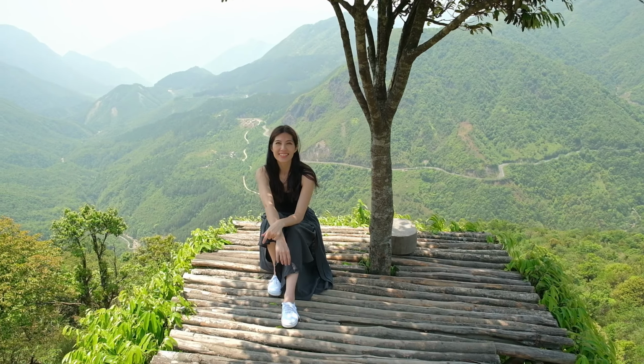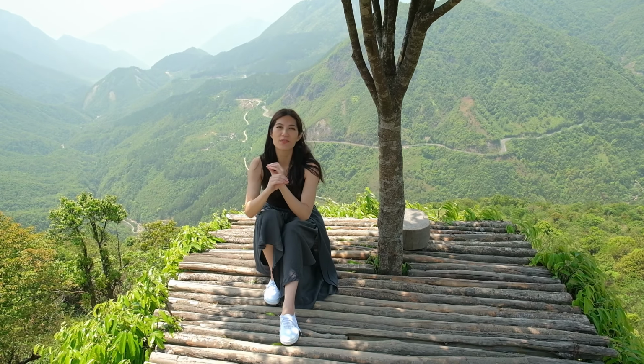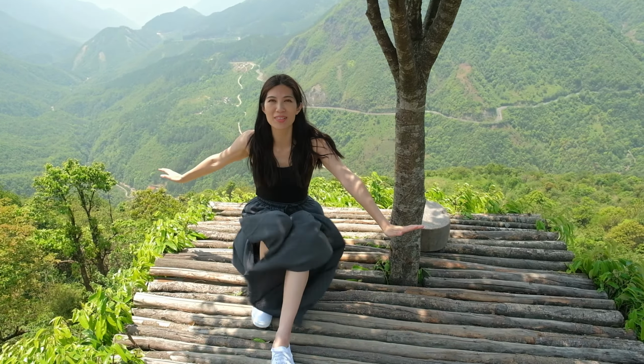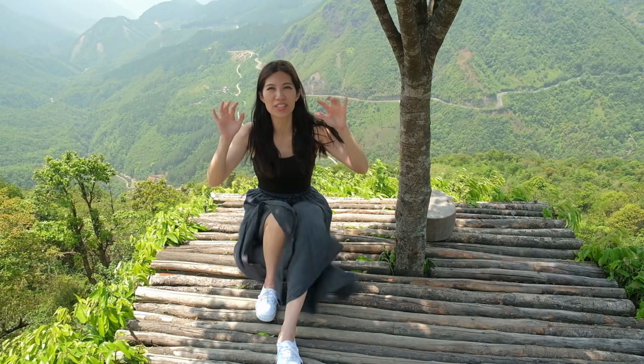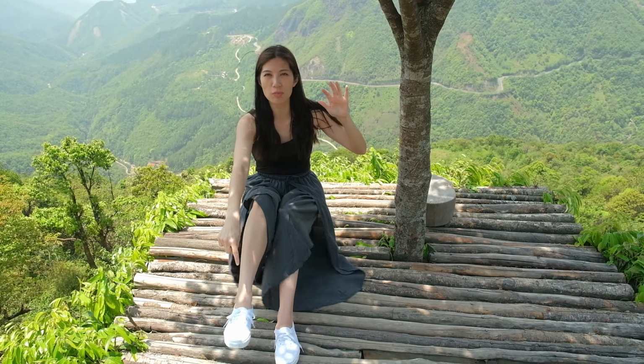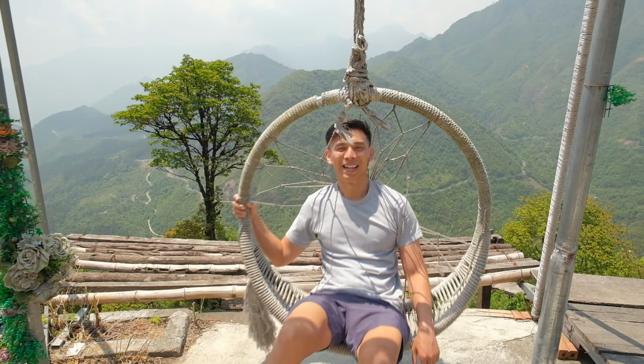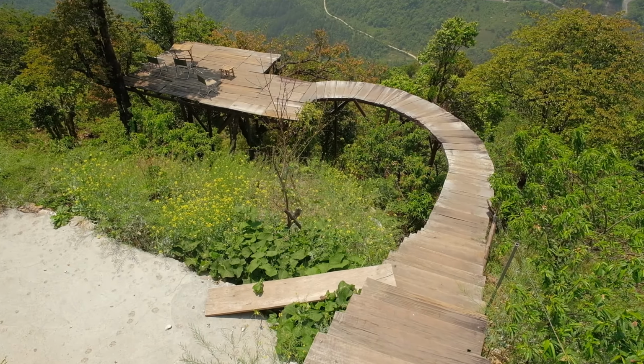Lonely tree's pretty awesome, huh, bud? It is a fabulous viewpoint from here. You can see all the uninterrupted mountains. You can hear all the unusual insects as well. One of them just dropped on my foot before. But yeah, didn't realize there's a couple of different viewpoints, but the best one is most probably this tree.